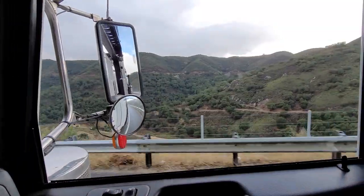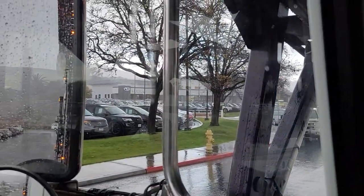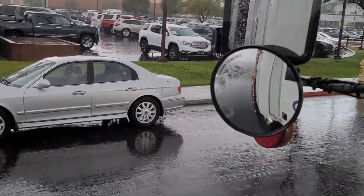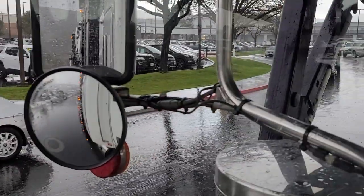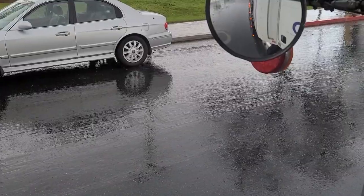So I just finished putting on my rain clothes to get out here and unload. I waited for like 15, 20 minutes to let it die down. It died down, and now it's coming down again. So good stuff. All right, well, either way, we're gonna get out there. We're gonna drop these cars.